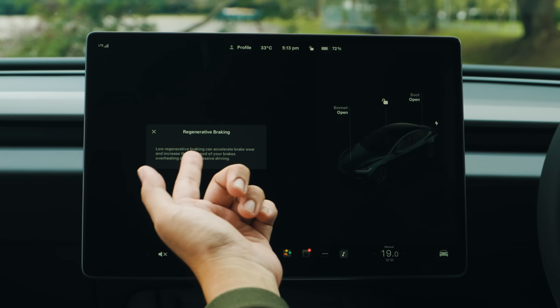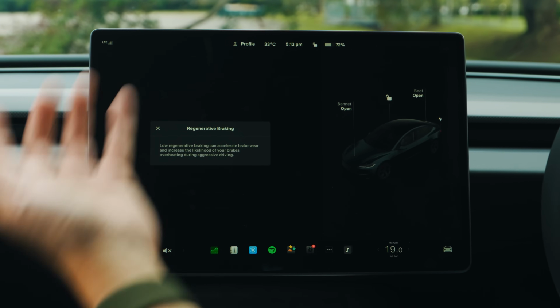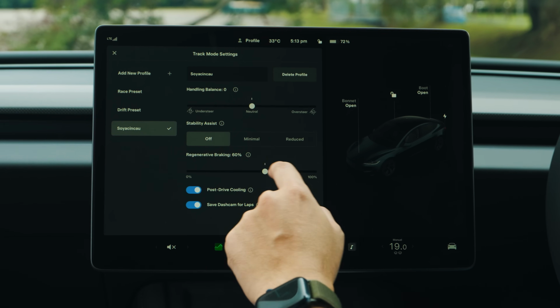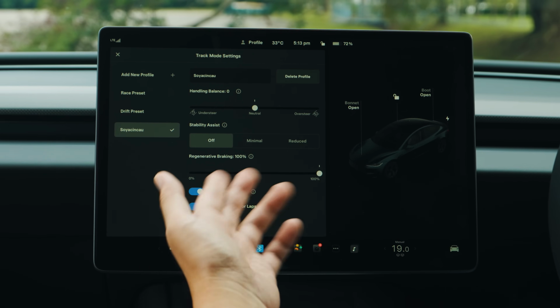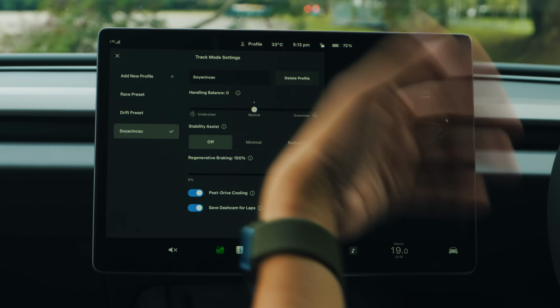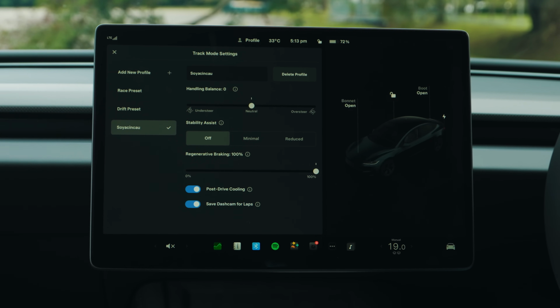And of course, you also have very granular settings to adjust the regen settings. As you can see here, lower regen settings can accelerate brake wear because you use the actual physical brakes rather than using the motor to slow down. So you have that flexibility to adjust the regen settings. And of course, there's something called post-drive cooling. So supposedly, if you're driving this very hard, it will actually maximize the cooling system to ensure that the car returns back to the normal state.